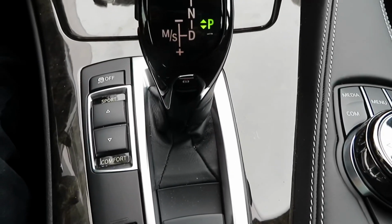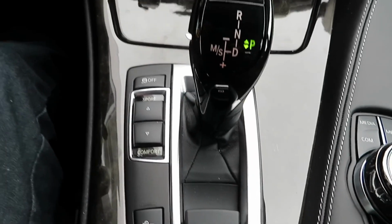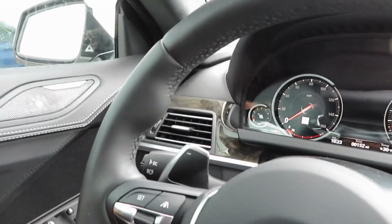So it's just letting you know before you even back out that, you know, hey, all of this stuff is behind you, so don't back up. So very nice. Let's go ahead and go into the back.